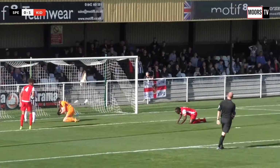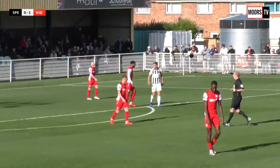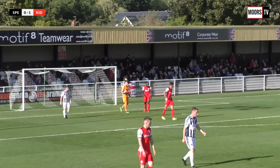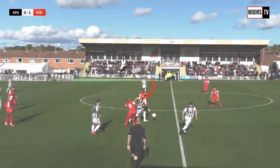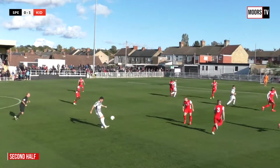And Moyo, almost an own goal. Almost an own goal. He's sliced at it, Moyo, on the edge of the 6-yard box. It's great reactions from Thomas Palmer to get down to his right-hand side and prevent it nestling in the bottom corner. It's a wild slash at the ball from Cliff Moyo. Ashley Chambers is immediately robbed of possession by Rob Ramshaw.